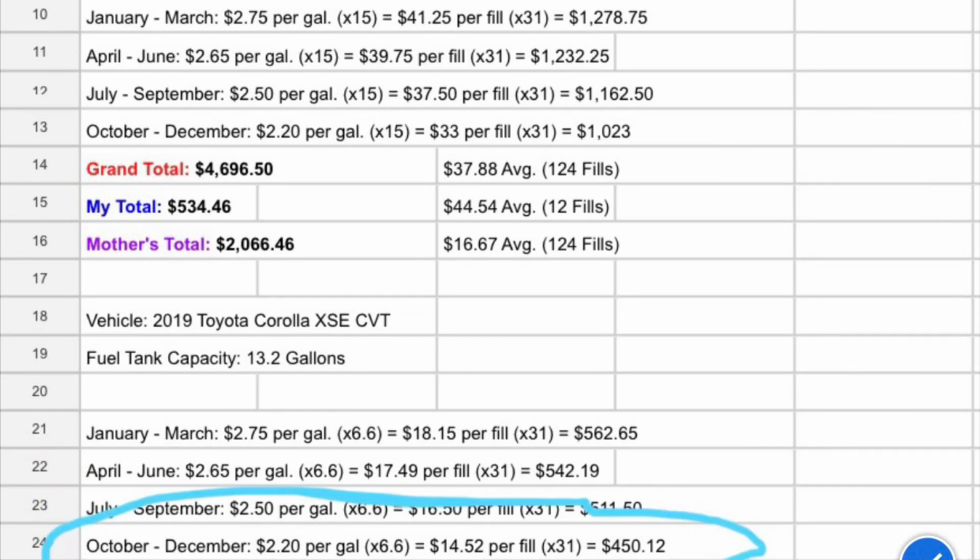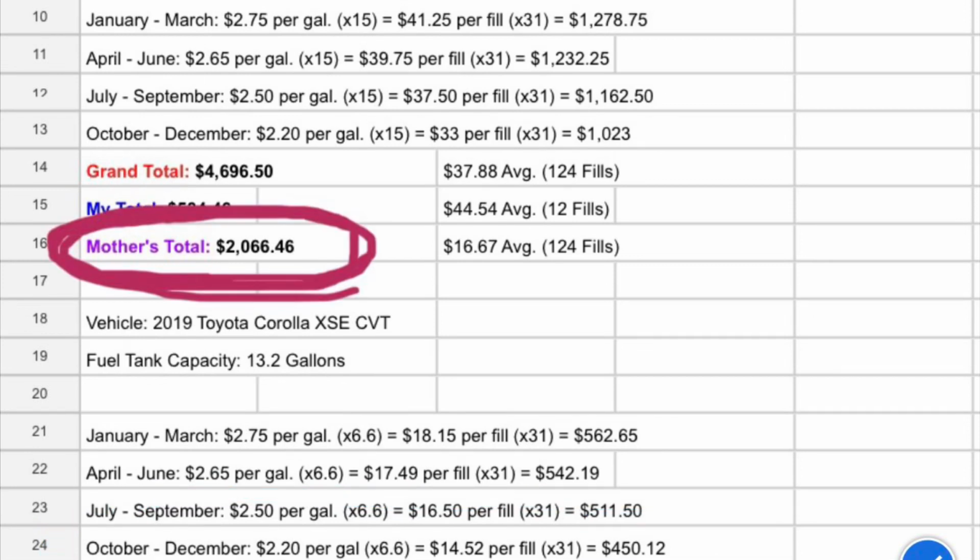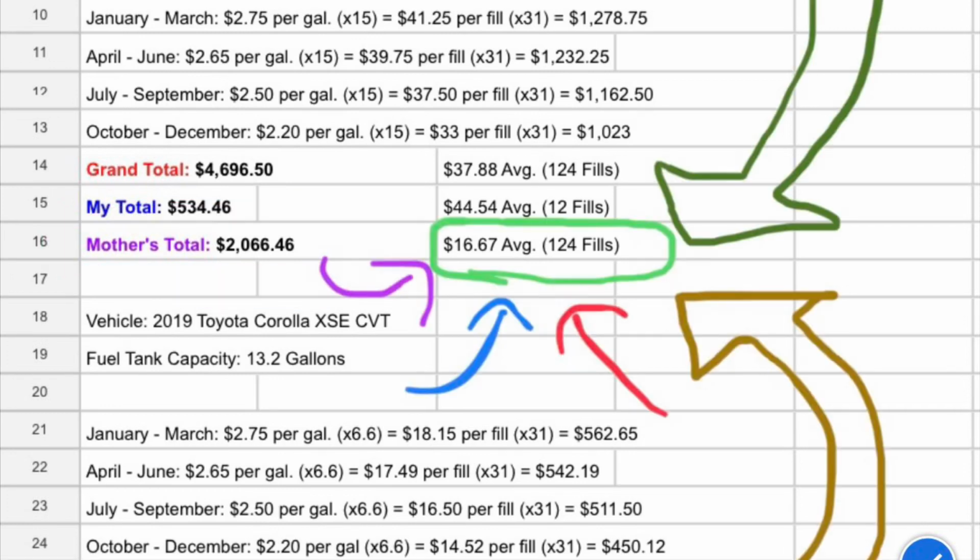And in the winter months, with $2.20 a gallon, half tank, it'll be $14.50 per fill, and that'll be $450 and 12 cents at the end of 3 months. So if you add the four 3 month span totals together for the Corolla Hatchback, you will get an estimate of $2,066.46 per a year's worth of gasoline in a small compact hatchback. Divide that by 124 fills, you get $16.67 as your average.